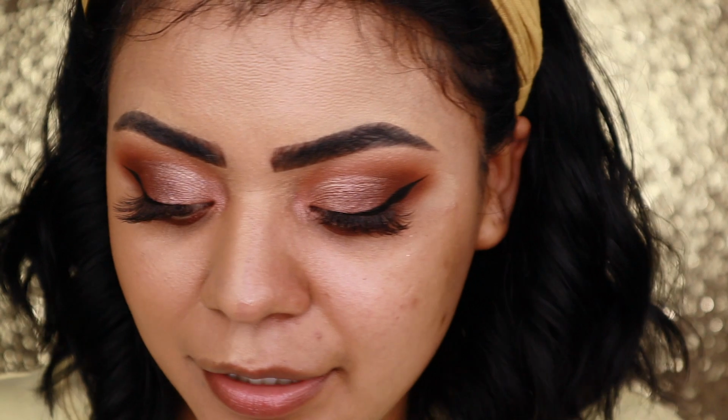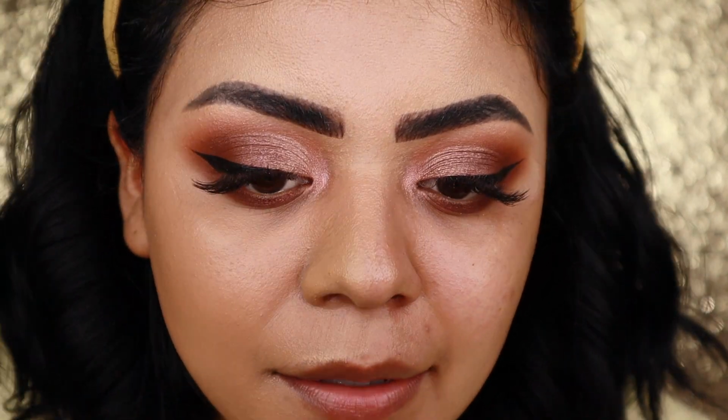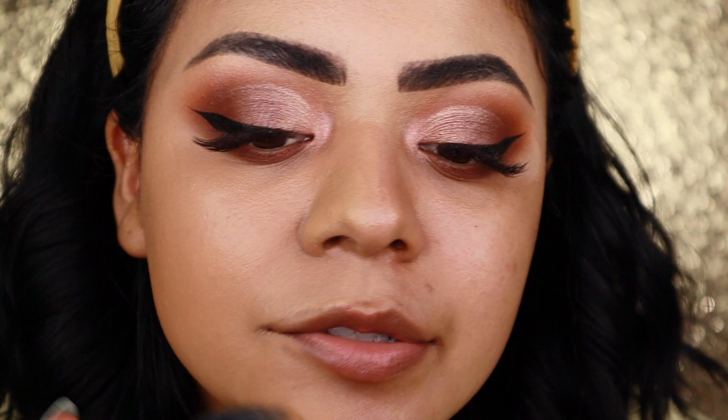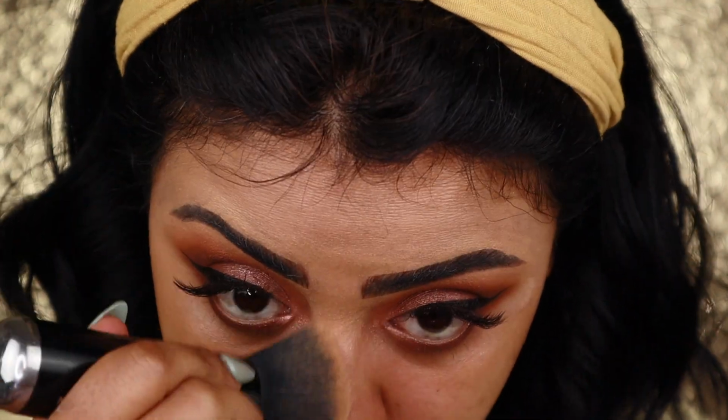So far it looks really good. I'm gonna pick up a little bit more, just a little bit. I just tapped once into it. Gone. That one is pretty much gone. That one's a really dark spot, so I feel like I might need to spot conceal with that one with the foundation, which it does say that you can do.